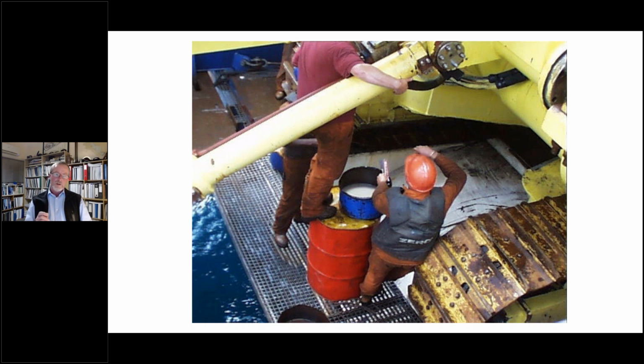Anyway, this thing running along the seabed, the big yellow tractor, obviously requires a whole bunch of maintenance, and I happened to be walking along as part of an audit and saw this taking place. Here's a guy standing on a 44-gallon drum, with the blue drums containing water and hydraulic fluid, a mixture of that.